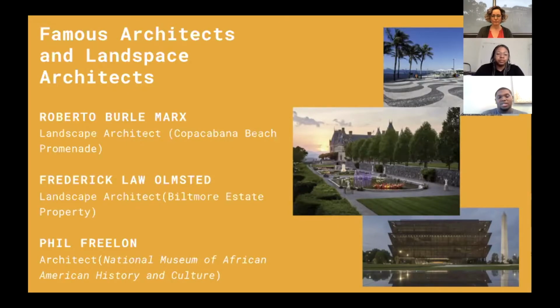Then there's the Biltmore Estate and the entire property in the grounds on that area that was designed by Frederick Law Olmsted. If any of you have been to Biltmore up in Asheville, you can understand the magnitude of this project just because that property is massive. So you can get an understanding of just how large a scale a landscape architect has to deal with.